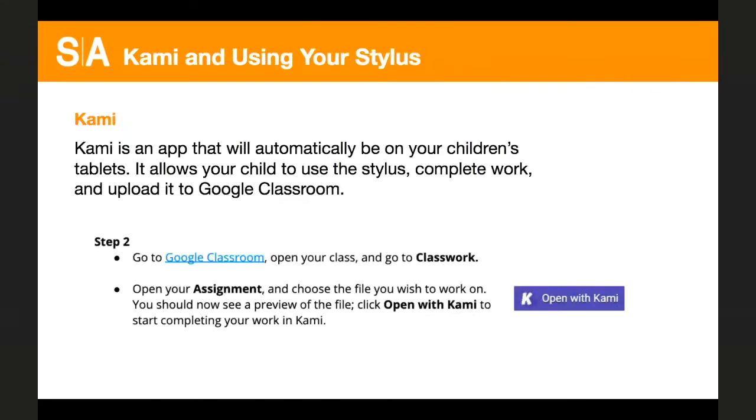When your scholar received their Chromebook, you probably noticed that they had a stylus with it. They're going to be using that through an application called Kami. Again, the teachers are very skilled in understanding how to work this application, but just at a high level, Kami is an app that will automatically be on your children's tablet. It allows you to use the stylus, complete work, and upload to Google Classroom.